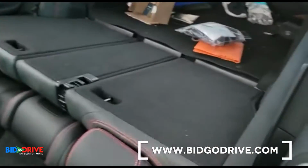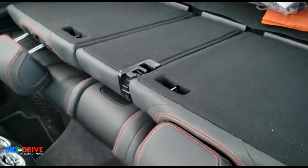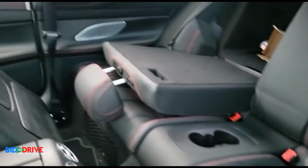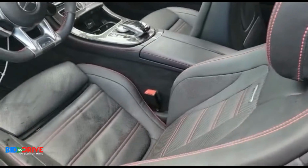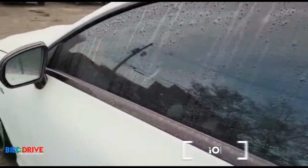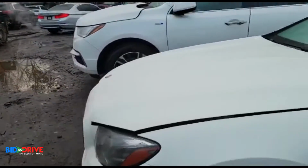Take a look in the back. Yeah, these are all good signs. Nice seats. Nice panoramic roof. Hopefully when we get the key in, we can get it running. We'll clean all the contacts. Check everything before we start it.